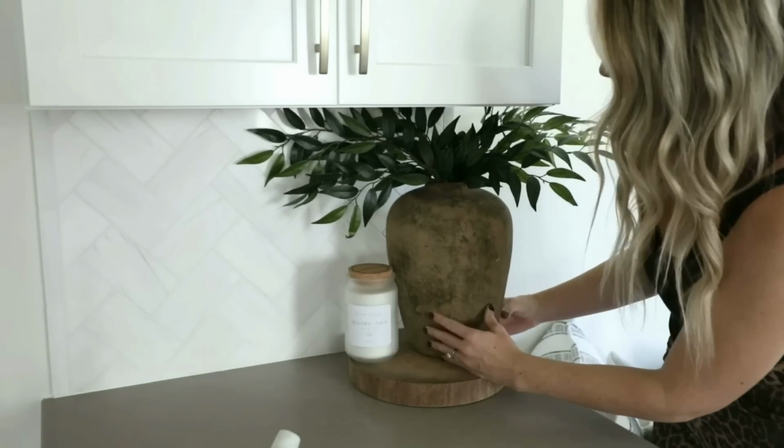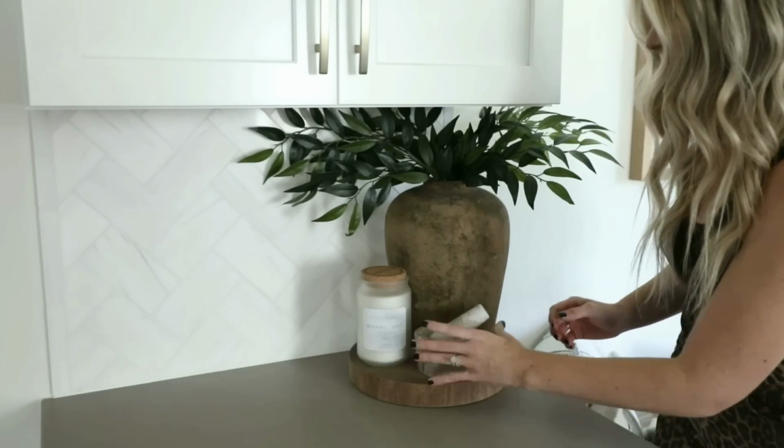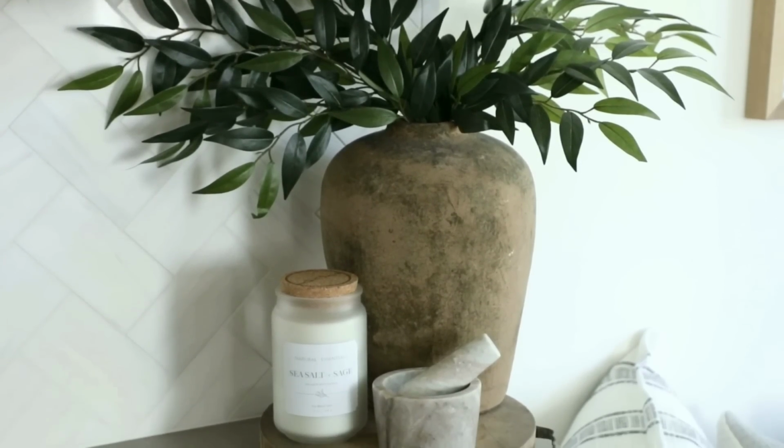This aged wood will look really nice against our gray countertops, and everything on there should kind of go with it really nicely. And I think it just finishes off that area perfectly.